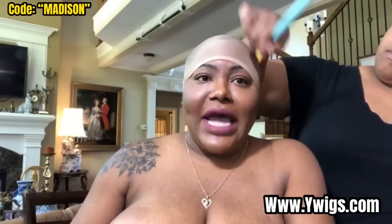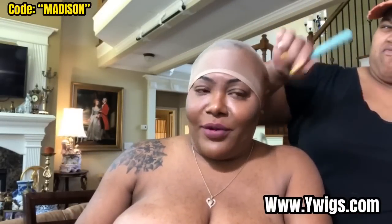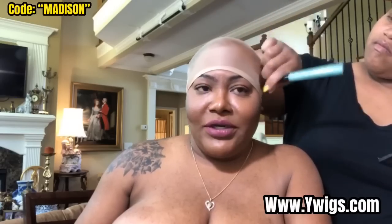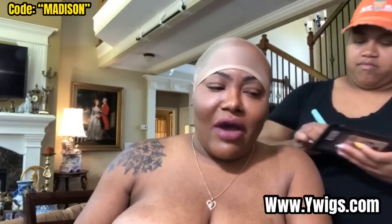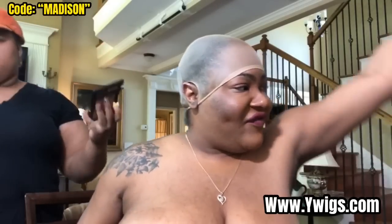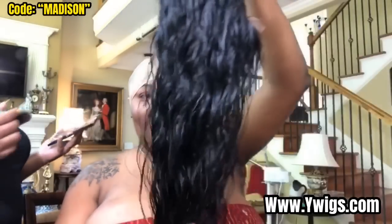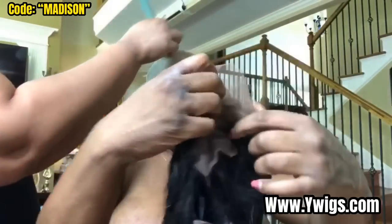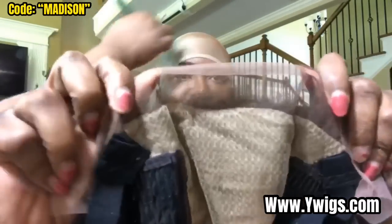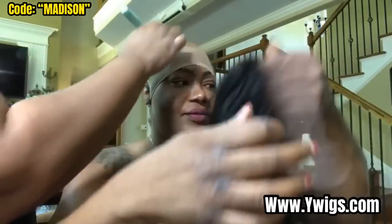Okay, so now we're in the process of putting on the stocking cap, and Whitney is putting the stocking cap on. She's already bleached both of the wigs. Here's the wig right now. It's a little wet. It's been bleached and washed. She's bleached the knots. It looks good on the inside. What we're getting ready to do now is apply the wig.